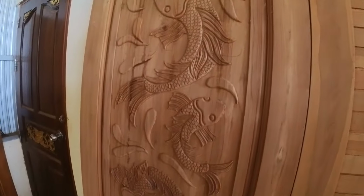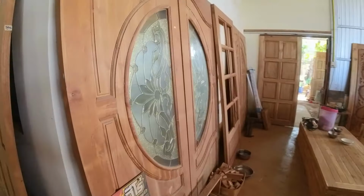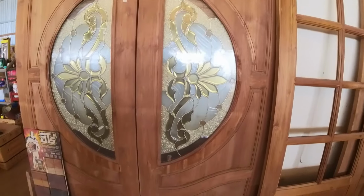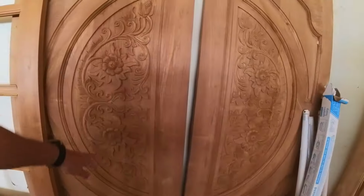Koi fish. Man, they do some nice work. It's like stained glass. I don't know what they call these. I'm sure they're flowers, but I don't know what kind of flowers they are.